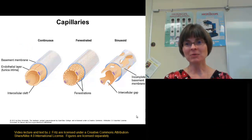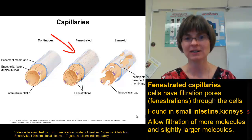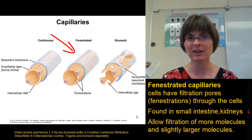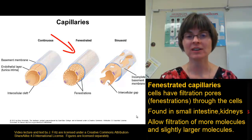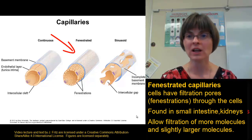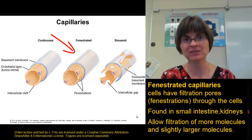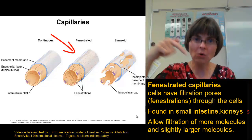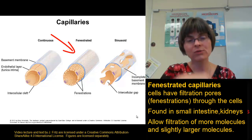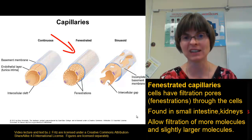The second type of capillaries are the fenestrated capillaries, shown here. The fenestrated capillaries are similar to the continuous capillaries, only they have fenestrations or filtration pores that go through the epithelial cell. So it's almost like a little hole through the middle of a donut, a hole through the epithelial cell that allows materials to get in and out of the capillary more easily.